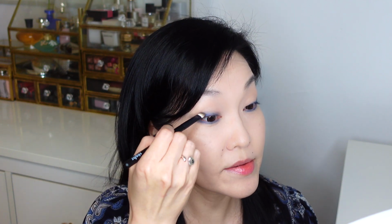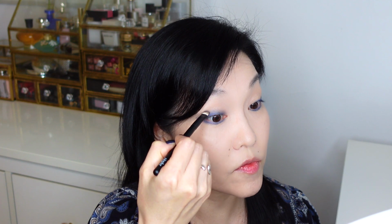on my lid space. You can see if you use this kind of brush and without the eyeliner, it's a lot softer. So I am blending these two.